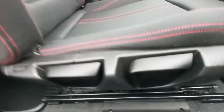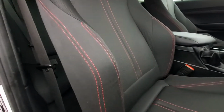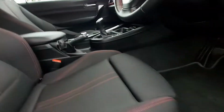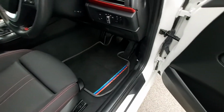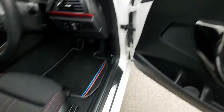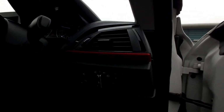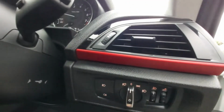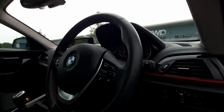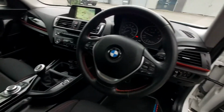That's got the height adjustment there. That button there is for the left and right bolsters, so those bolsters move in and out. It's got the tailored fit car mat set there with the M-Tex colours, as you can see, the M Sport. It's got the anodised red aluminium trim. So that part there, that's usually gloss piano black, that trim, but it's anodised. So that's nice. Got the sport steering wheel as well, the 3-spoke sport steering wheel.